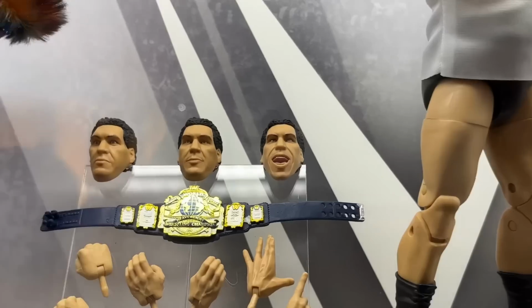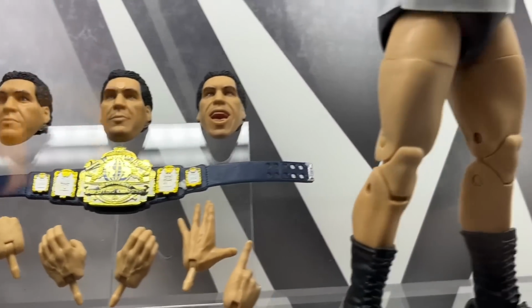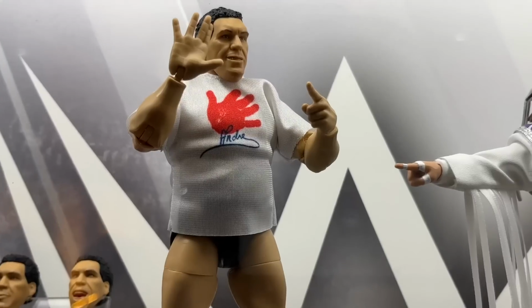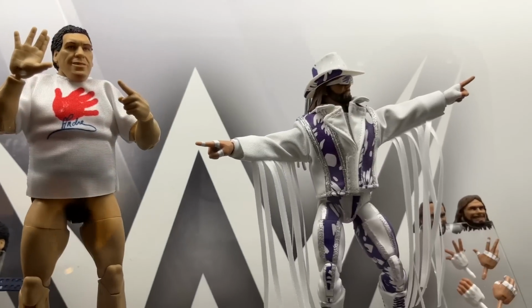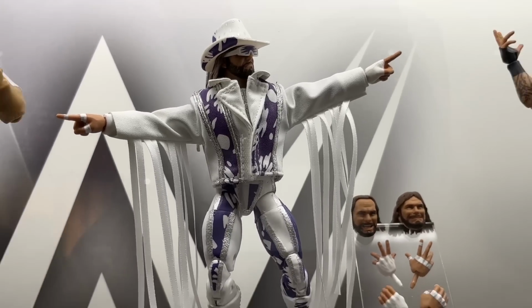And then you also have Andre the Giant here. 4 interchangeable heads. They said the title belt's going to be a running change in black. He comes with a cloth goods shirt. Didn't expect that, but he looks pretty good. You have WrestleMania 7 Macho Man, which is a re-release of the Defining Moments. Jacket looks immaculate.